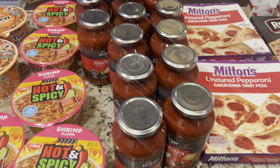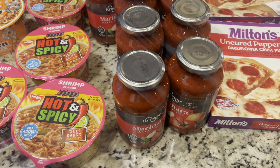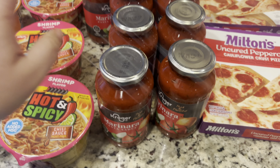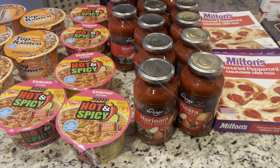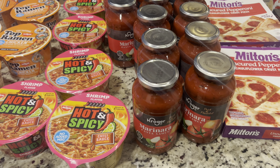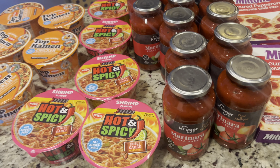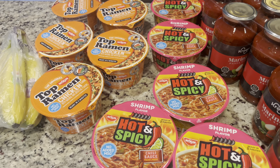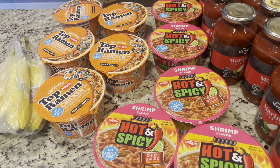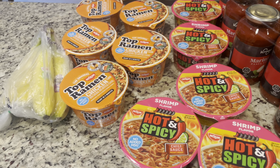This is what I wanted to show you guys, the marinara sauce. I ordered 30. They only had 15, but that's okay. These were on sale for 99 cents, and if you grabbed 6 or more, you would get them for 49 cents each. So I grabbed 15, even though I wanted more. That's okay. 15 is still quite a bit. And then the ramen, if you buy 6 or more, they are 99 cents. I've gotten these a couple weeks ago in the past. My kids like them, so I grabbed a few more, and bananas.